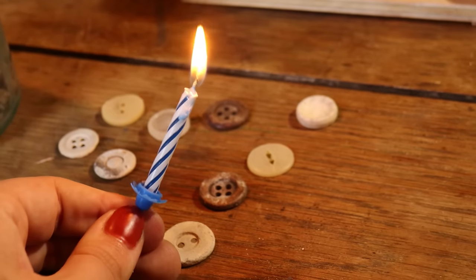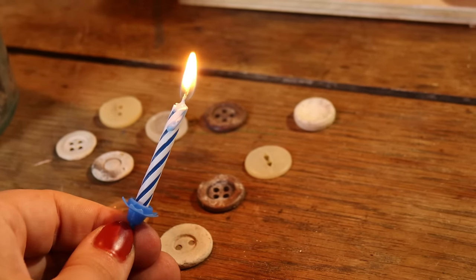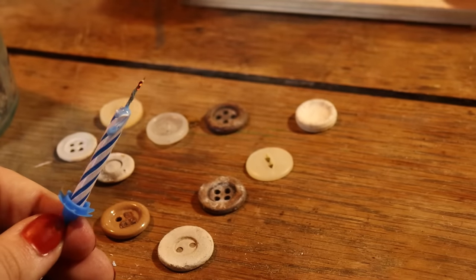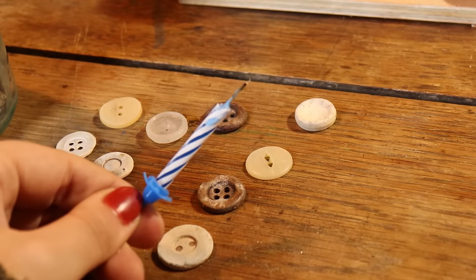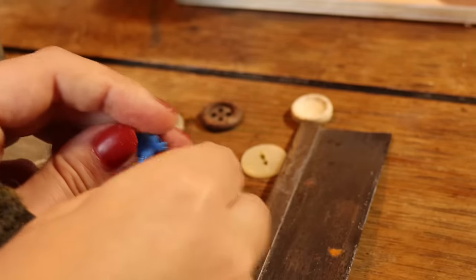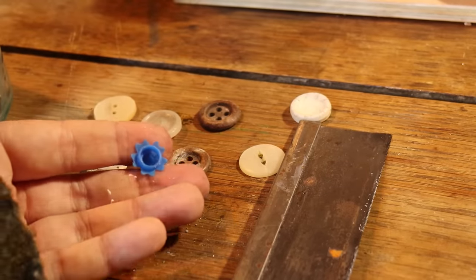I'm going to blow this out now because it's got that nice sort of globule of wax coming down the side of it. But I'm going to make a wish. Wow! Oh no, it's just popped off. I was going to say, with a pair of pliers.